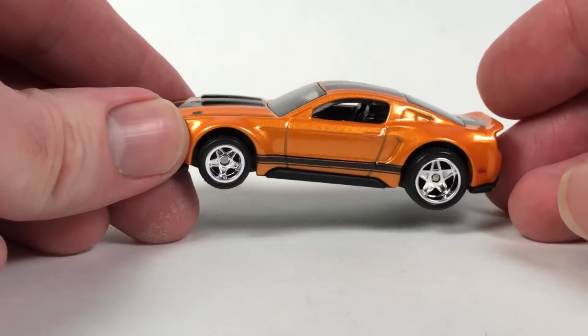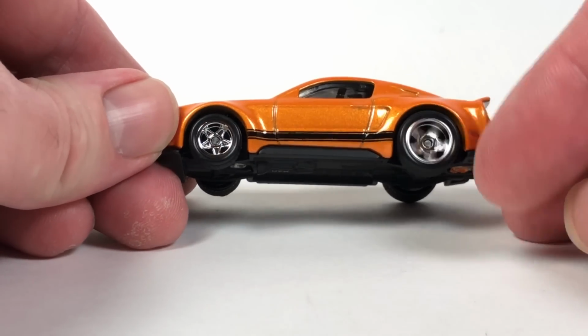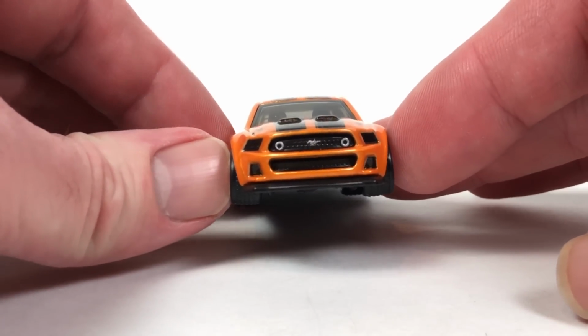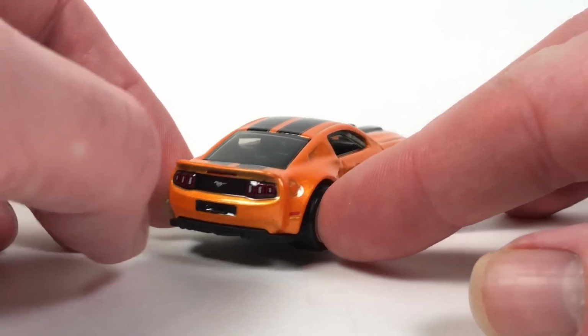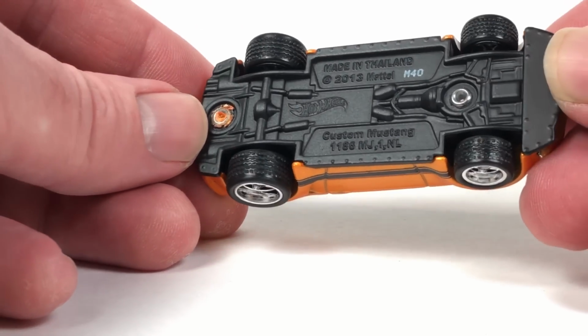Stripes look pretty good on the top. The color orange looks nice. It's a metal flake. I love the wheels on it. I like these star wheels. Look pretty good. I don't know if we've ever got this Mustang in this much detail. So that is welcome for you Mustang collectors. You guys will dig this one.